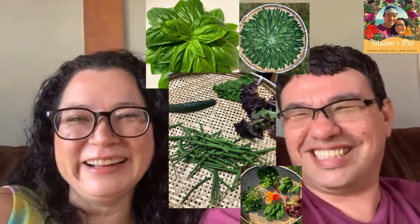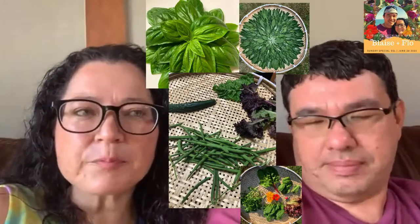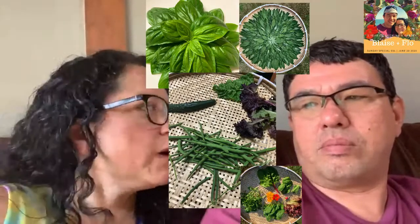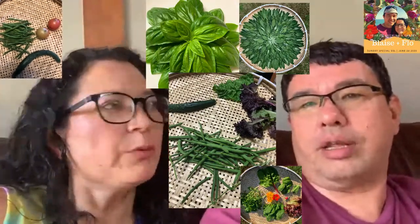But you've also done a real variety of beans. You've got snap peas, broad beans. You want to talk about your bean success? I think we've done 2 varieties of beans. We have a total of 3. The first one we've already harvested out, and that was the snow peas.